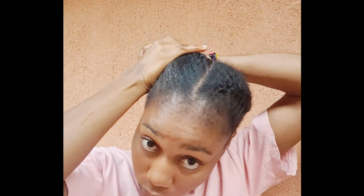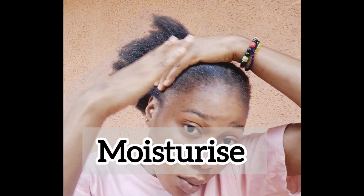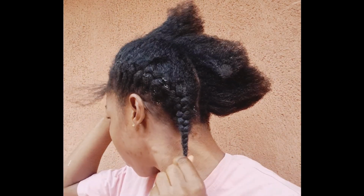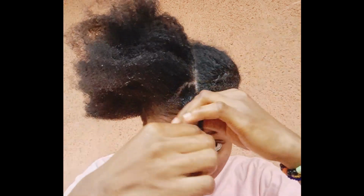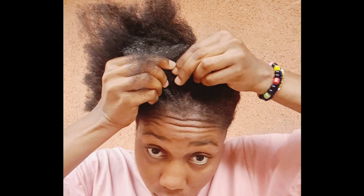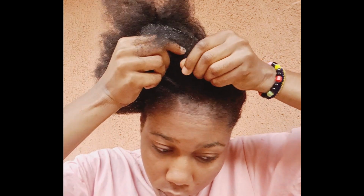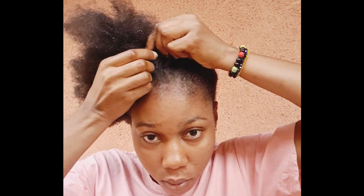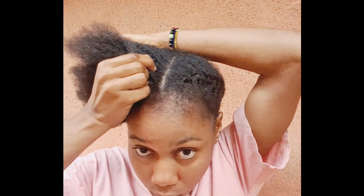The third thing you also have to do is moisturizing your hair strands. Moisturize your hair with any butter or oil that you have. Oils and butters can actually penetrate deep into your hair strands and strengthen them and also keep them moisturized. The hair is basically made up of protein and fatty acids with glycerol, so that is why you need oils and butters in your hair care routine.